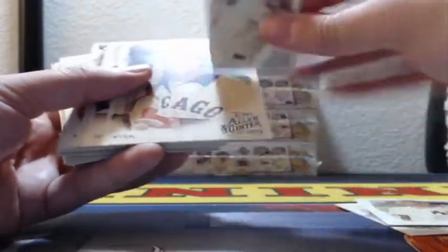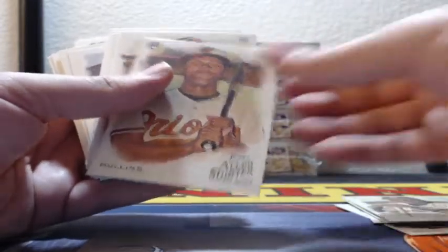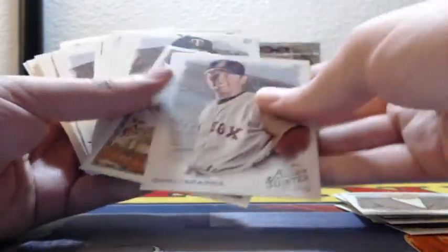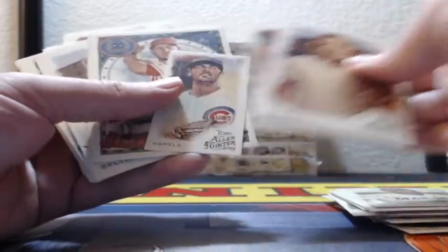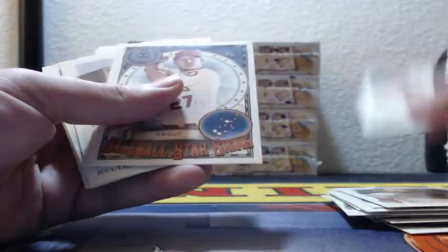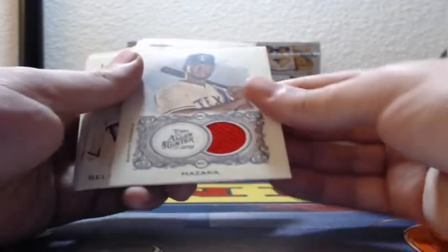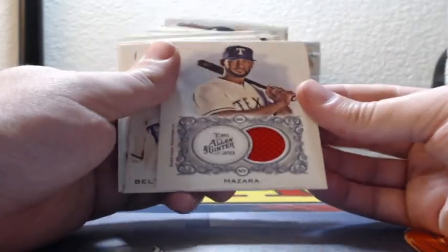And he is Charlie Blackmon. Rookie is Cedric Mullins. Rookie is Jansen. Rookie is a mini of Dowell Lugo. Rookie is mini Cole Hamels. Ginter back. Game use patch. It's Nomar Mazara for the Texas Rangers.